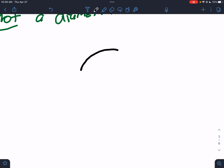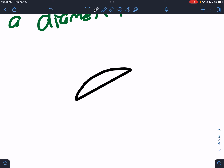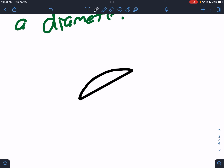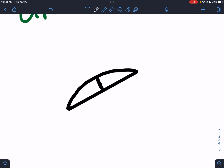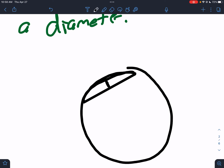Even if you find just a little part, like let's say you find just a little section of the plate, if you draw a chord that connects the ends of the arc, you can figure out what the rest of the plate would look like, or at least how big it was. You measure the thickest part. Here's what you need to understand. The thickest part must be part of that circle's diameter. So if you drew the rest of the circle, that thickest part would have to go through the center of the circle.